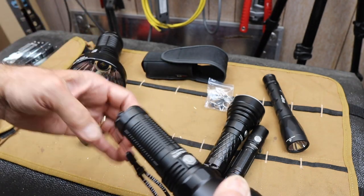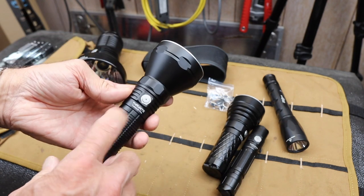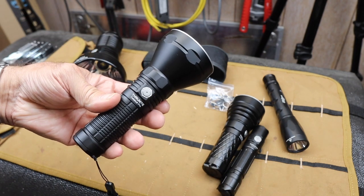But anyway, let's take a look at some of the beam shots with this thing. It is a fantastic light if you want a neighborhood watch light.